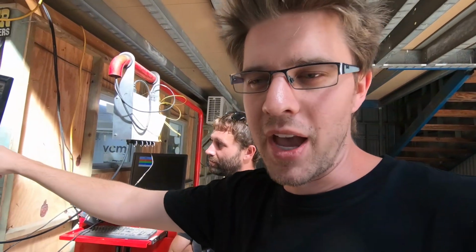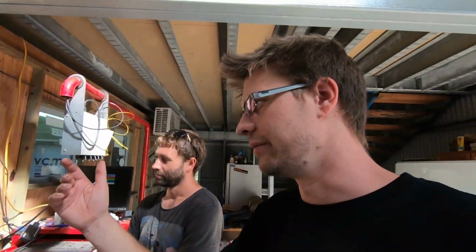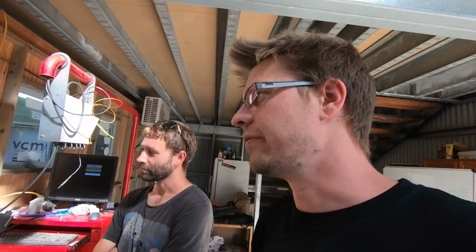So it's currently got an extra 2 degrees of timing in it. It's good. We're starting to get a little bit more noise, but it's safe. That last degree of timing we added, we only gained 4 horsepower, so we're pretty happy to just leave it at that. We don't really care about pushing for those last few horsepower. Adam's pretty happy just to make 400. 100%. That's great. And it's safe as, so can't ask for much more.